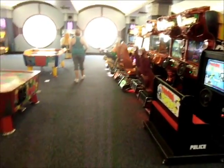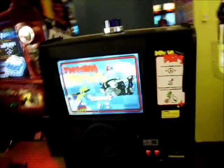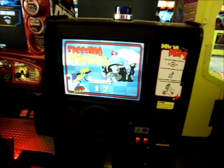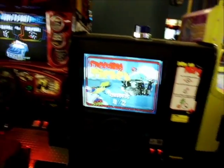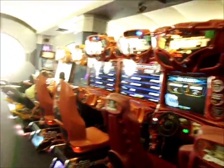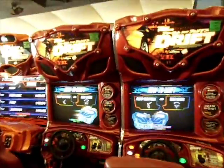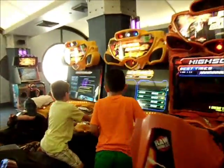And then moving on to the next row of arcade games. We got here Speeding Tickets, which I think is pretty much a racer for kids, judging by the looks of it. Never seen it before. But we also have a lot of Fast and Furious arcade cabinets here, from Tokyo Drift to Fast and Furious Supercars, and then we have Super Bikes too.